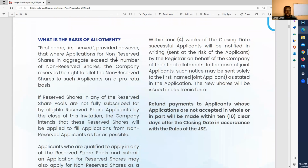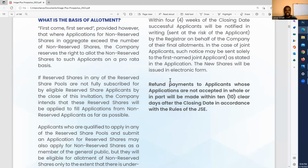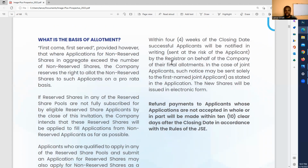So the basis of allotment, they say first come, first served, provided, however, that where applications for non-reserved shares in aggregate exceed the number of non-reserved shares, the company reserves the right to allot non-reserved shares to such applicants on a pro rata basis. So it seems quite similar to the previous IPOs.